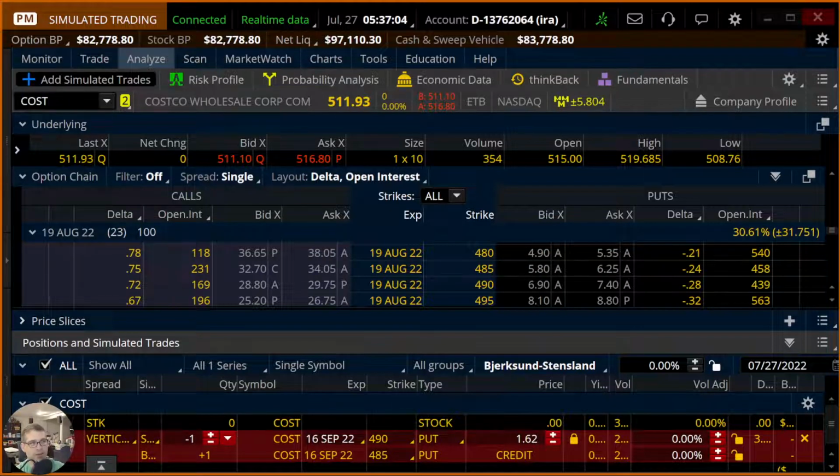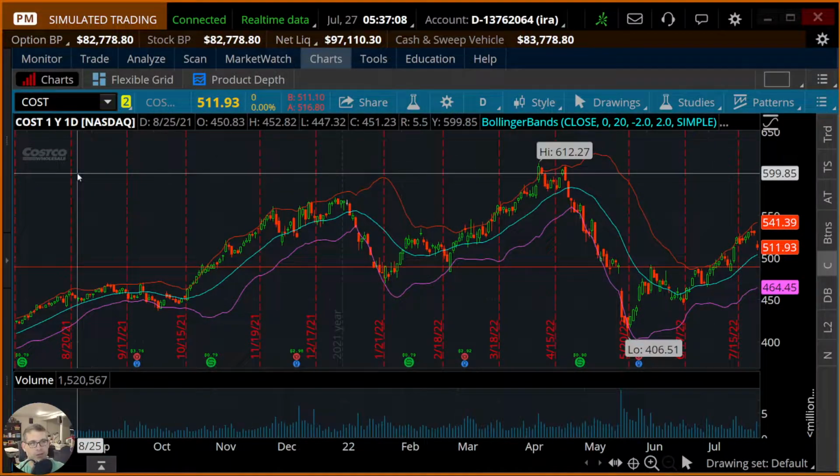On screen, you can see we are inside of Thinkorswim's simulated trading here, and I've got Costco pulled up on the charts. We use simulated trading here so we can get all the learning without any of the risk. In case you've ever wondered, could I be profitable trading options? Can I trade options at all? Do I know what I'm doing? This is the sandbox to learn and prove to yourself before you risk your real dollars.